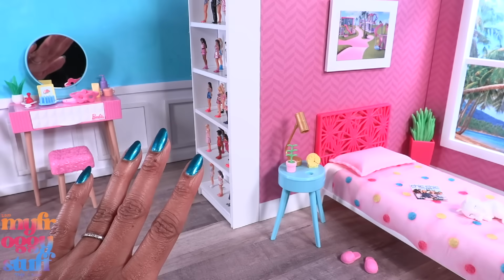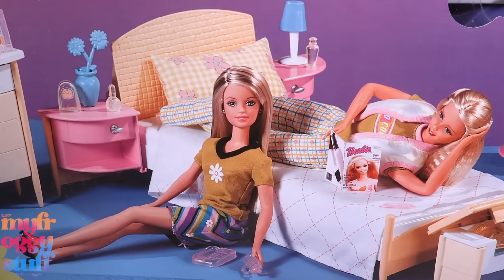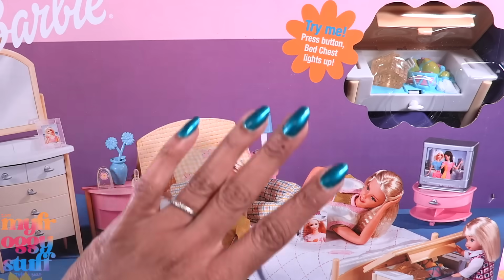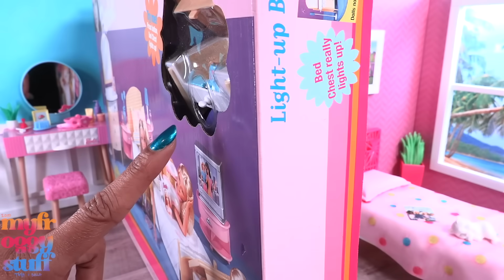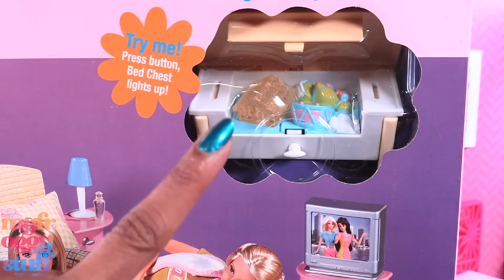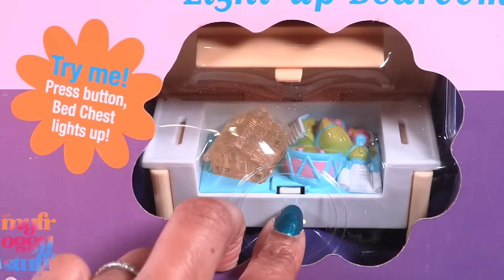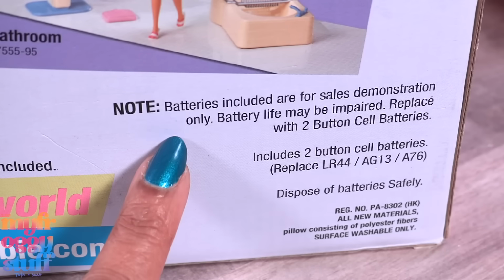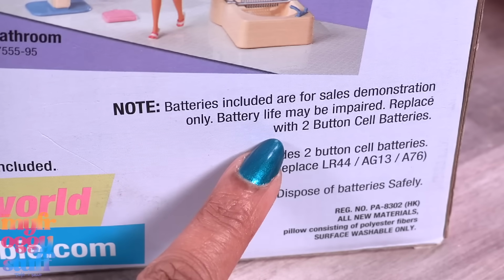So this is what we can expect to see from Playline Barbie now, but let's take a little trip back to 1999 and check out the light-up bedroom playset. I did pay about $80 for this. It's in the original box and unopened. It has a light-up feature that is supposed to take place in the chest, but after 20 plus years, the batteries are not working. And on the back of the box, it does say that they were for sales demonstration only, so they might have to be replaced.